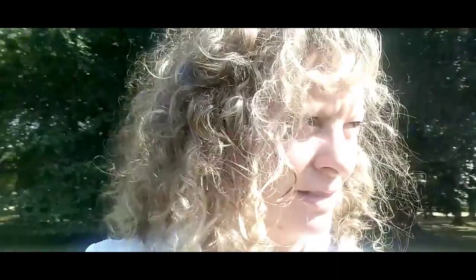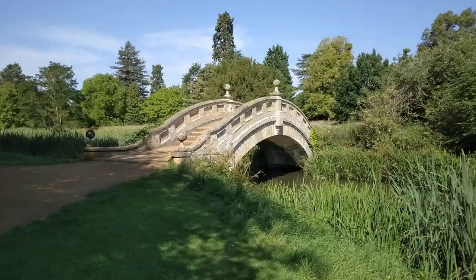This is just an amazing place. In my opinion, England needs to be promoting this place as much as they promote Buckingham Palace or Sandringham. It's got everything that Versailles has, except the name of Marie Antoinette. It's just a stunning, stunning park.